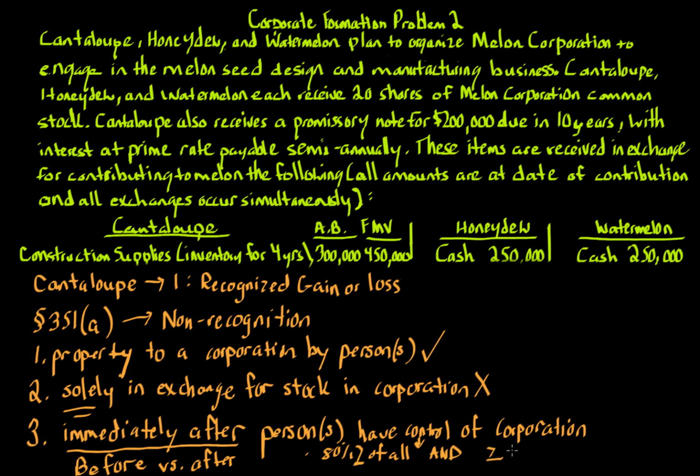80% of voting. So is that here? Well, there's only one class of stock here, so yes. And it's greater than 80% of voting because it's 100%. So we do meet requirement number 3. So since we meet requirement 1 and 3 but fail requirement 2, we apply another provision. So again, if we failed requirements 1 and 3, then we would be done. We would not get any non-recognition. The realized gain of 150 would have to be recognized.